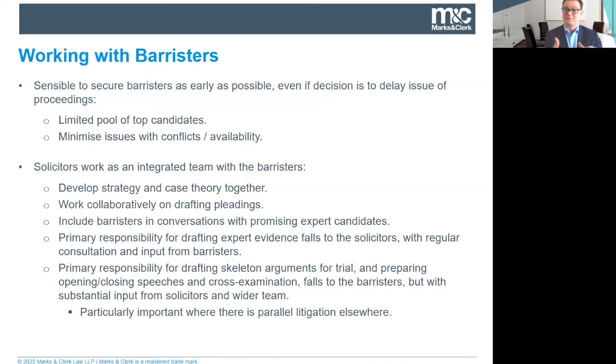And because the US is such a bigger market and there's usually a lot more at stake, we will have to work very closely with the US legal team. And in some cases, you might need to compromise what you're going to say in the UK action because of strategic considerations in the US.